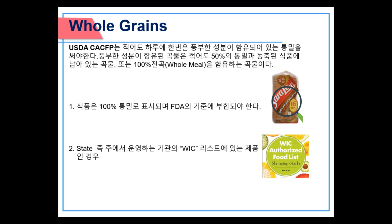Whole grains. The USDA CCFP requires that at least one serving of grain contains a whole grain component. Grains that meet the whole grain rich component are grains that contain at least 50% whole grain and the remaining grain in the food that are enriched, or 100% whole grain.